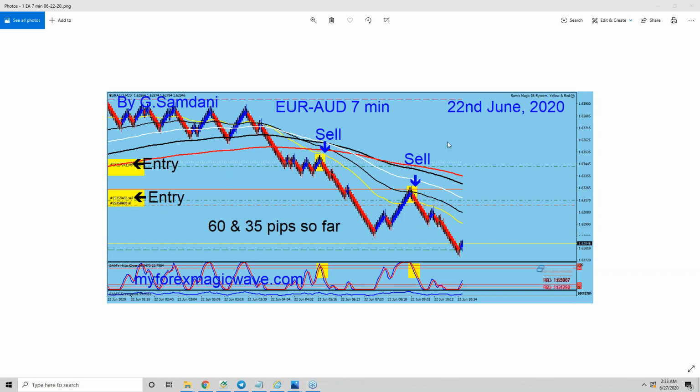Now, I use the 7-minute chart because of the low volume. When you have very low, thin volume, like we had this whole week last week, right? Just ended today, Friday. So the first entry only produced 60, and the second one is 35. But altogether it's 95 pip.